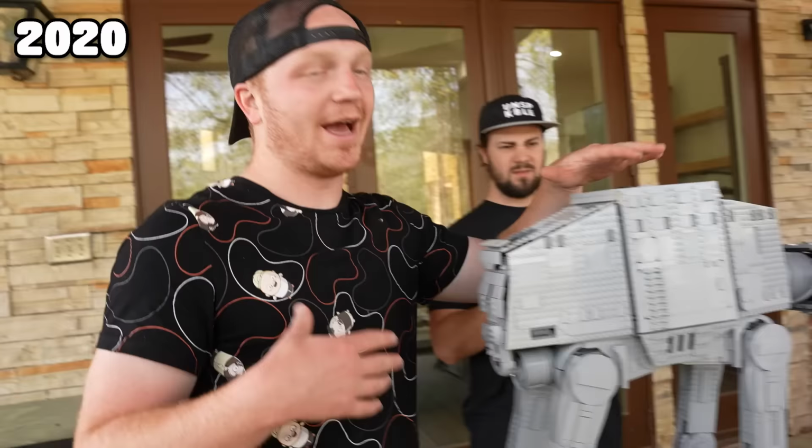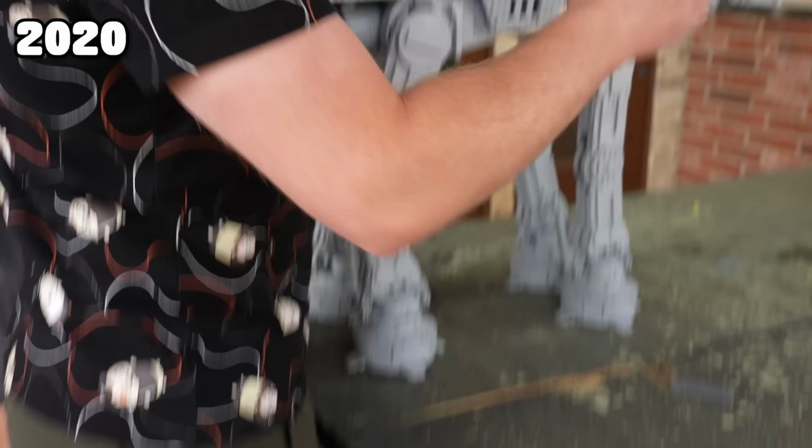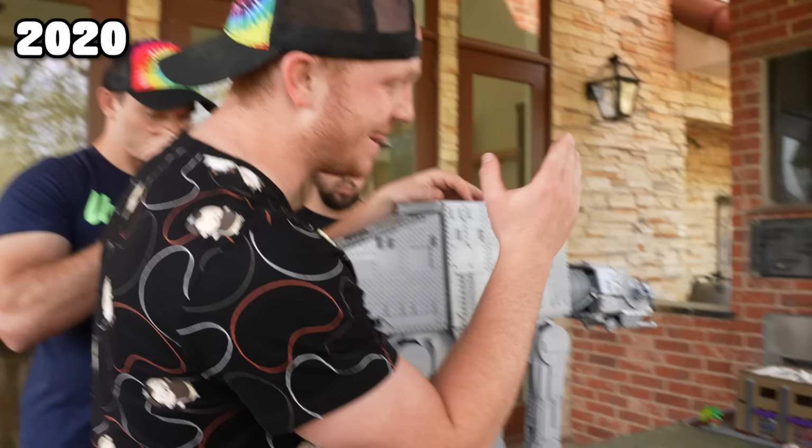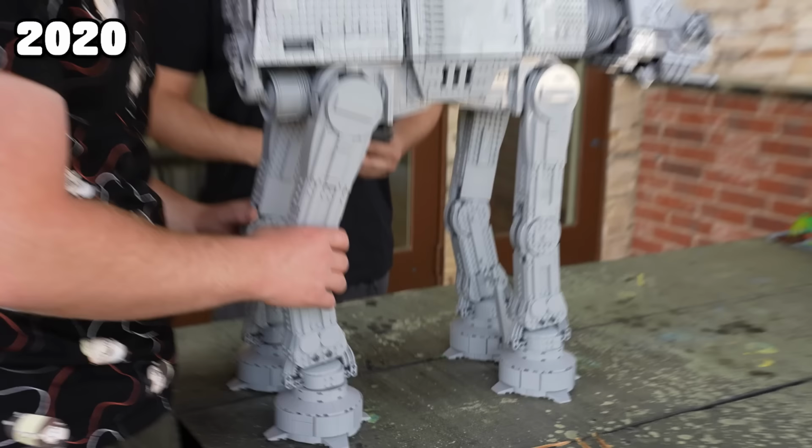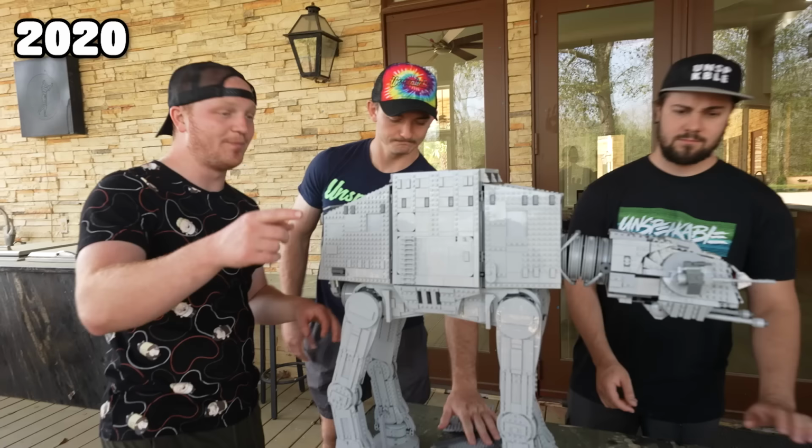As you know, these things are pretty destructive. They got lasers, they got crazy things, they got big legs that step on buildings. So we're gonna try to destroy that building right there. Oh, so it moves? No, I don't think it moves. But it does have these crazy laser guns right on the front. So if we angle them down, they should be able to shoot right at the building.